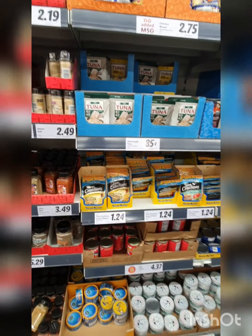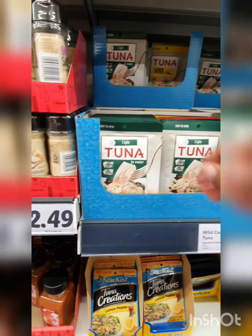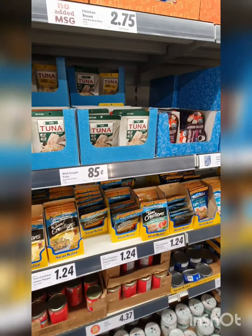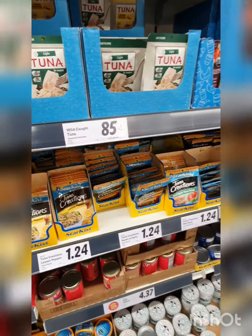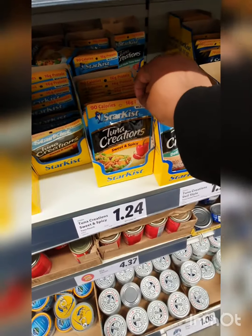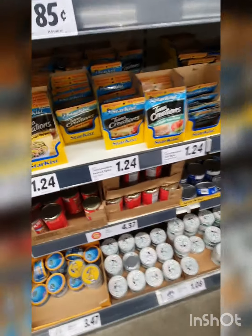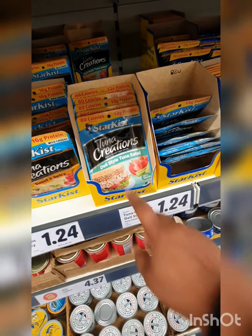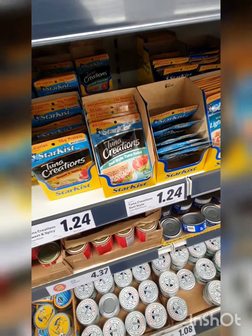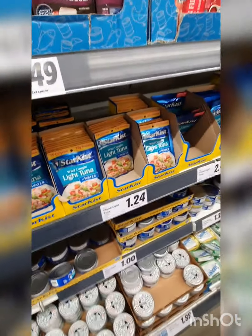Right here, now, guys, I normally get this from Aldi. I get the Aldi brand. And here's the Lidl brand of the tuna packs. These make for really, really good snacks. Now, I have tried the lemon pepper. I have tried the sweet and spicy. I've had the ranch. What other kind? The regular kind, of course. But, yeah, the protein on these things is between like 16 to 17 grams. These are an excellent snack again.